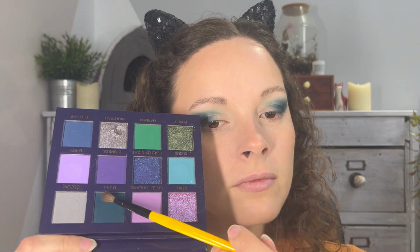And I'm blending on the edges. I'm trying to make a sort of a wing, as you can see. I don't want it to be too round, but I don't want it to be too precise either. And well, here, same thing as with the other look. I'm just checking both my eyes, comparing, blending some more, and so on. And then I'm taking a smaller brush with the same shade for the outer part of my lower lash line.